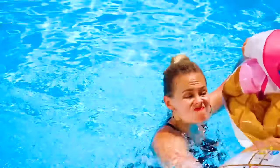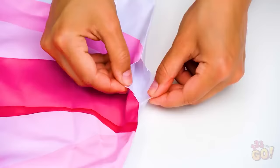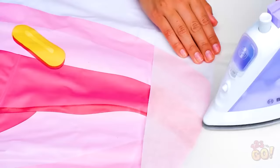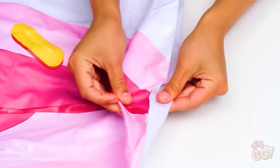Tired of the can't get back on the raft dance when there's a hole in your raft? Then check this out. You'll need some baking paper like this, a basic clothing iron, and, of course, the raft that needs mending. Put the baking paper over the hole in the raft pressed flat. Now put the iron on top of the paper and gently move it around. After a minute or two, check to see if the hole closed shut.